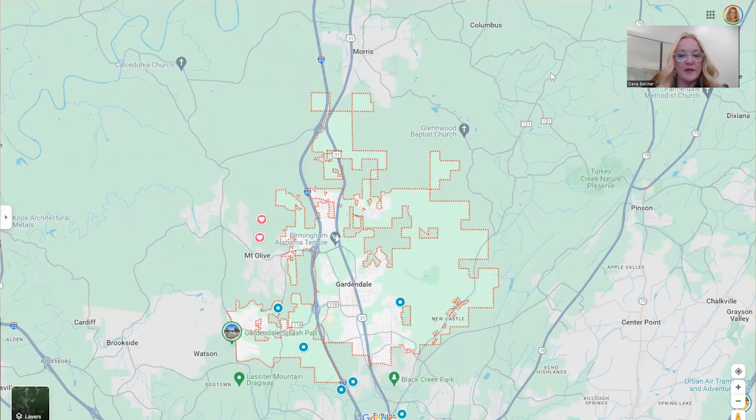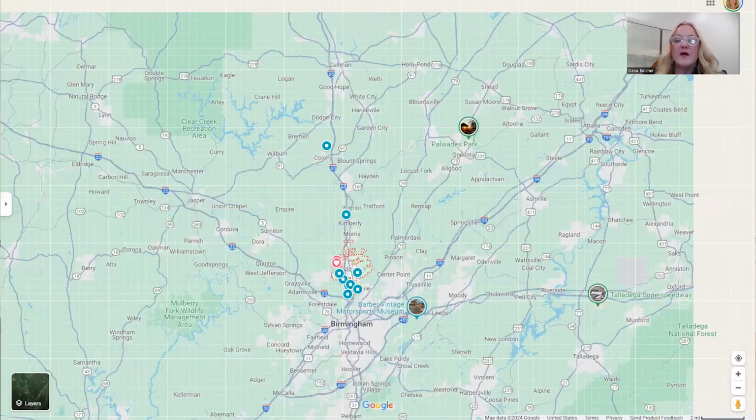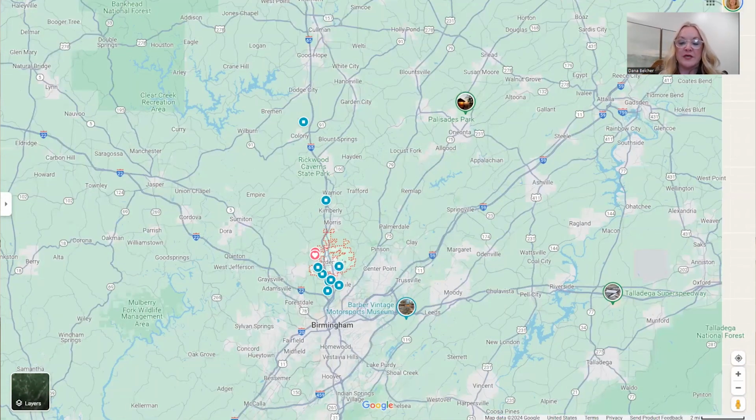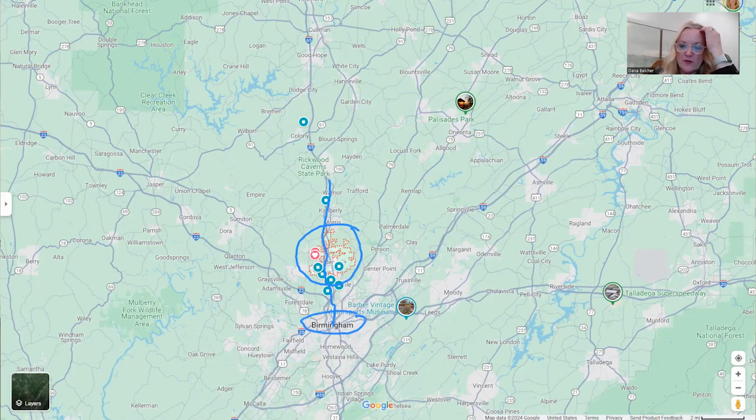All right, so now I'm going to zoom out because I want you to see where Birmingham is and some of the areas around Alabama. All right, so now I've zoomed out, and I want you to see how Gardendale lies above Birmingham. Gardendale is this area right here. This is Gardendale. And then here is I-65 and 31. They cross each other a good bit. And then here it takes you right into, you see how close Gardendale is to downtown Birmingham. So very close in proximity to downtown Birmingham.